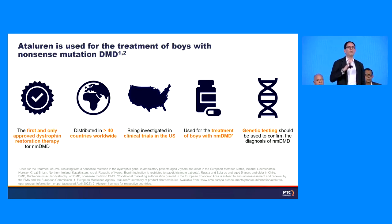As I mentioned, this is read-through technology, which basically means that for boys who have a nonsense mutation, during the process of making dystrophin, there's a stop sign. That nonsense mutation puts up a stop sign and stops the production of full-length dystrophin. What Adalurin does is it basically turns that red light, that stop sign, green, go, and allows for the production of dystrophin by basically programming the cell to ignore that stop sign, keep on moving, and make that dystrophin protein, which has been key to not only restoring dystrophin levels, but also to delivering functional benefit.